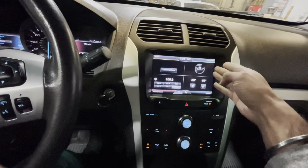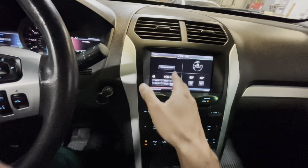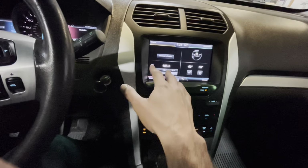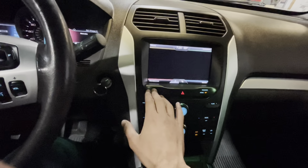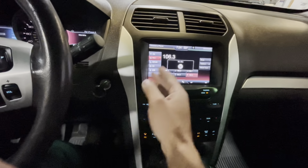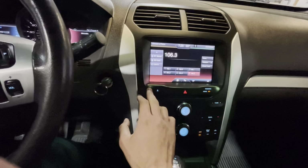You got your information screen right over here. You just got your compass, and then to connect the phone, if your phone is connected, it'll display right over there. And in this quadrant, you have your audio controls. So if you just click on this screen right over here, it displays all the audio functions you have. You have AM, FM, Sirius, CD, as well as USB. Then you just click this arrow down.